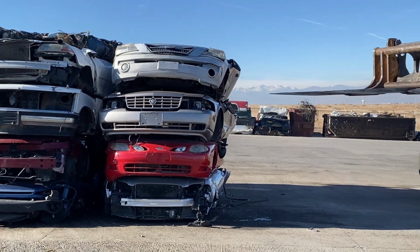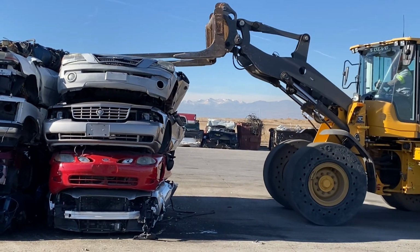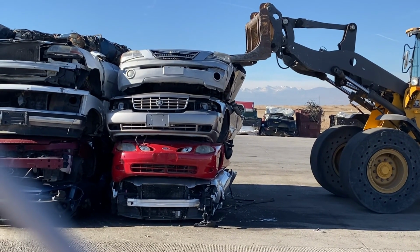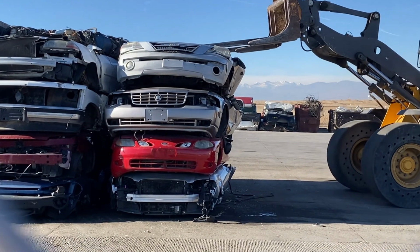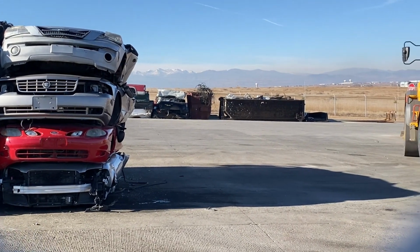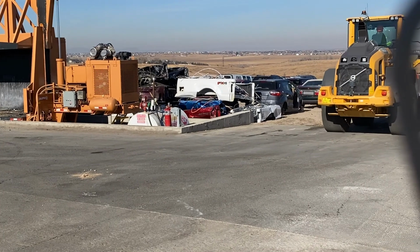Stack's getting kind of high. I think he's going to smush it down a little bit, just so they're locked together. Now the yard gets the next vehicle.